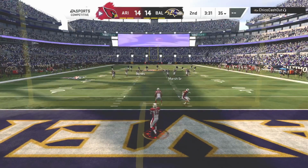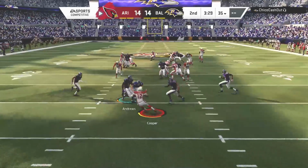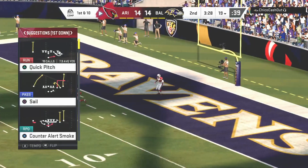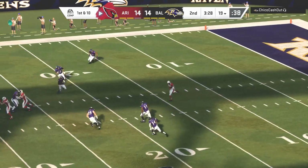This one tied at 14 now as he sends this one away. That's fielded in the end zone. And he'll take it back to about the 19-yard line. Take over first and 10 at their own 19-yard line.